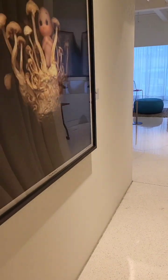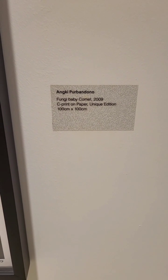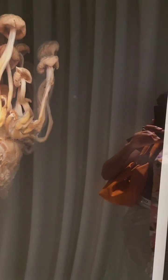Okay, we are going off to the second wing of the third floor. We come across this piece, mushroom baby in a mushroom pod. It's more like it. And this is done by Anki Purbandono. It's titled Fungi Baby Come, 2009. Print on paper. This is a unique edition, 100 centimeters by 100 centimeters. Wow. Fungi Baby Come.